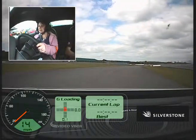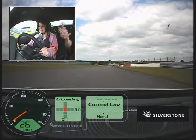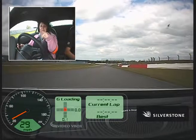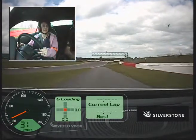Stay to the right-hand side. Change into second gear. Perfect. That's it. Change into third. And you can feel it. You have to shout at me when I have to brake. Yeah, no worries. I'll tell you all the essential little nuggets of information you need.